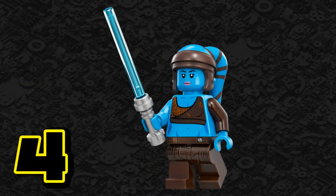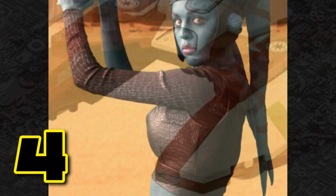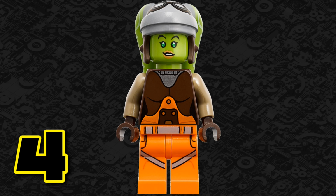At number 4 we have Aayla Secura from 2017. She was included in a very underrated set, which I don't think gets enough love. Aayla Secura is another really cool Jedi in universe, but looking just at the figure, I think the main thing that makes her so awesome is the Twi'lek headpiece. I think LEGO overall does a very good job with the Twi'lek minifigures. That's probably the alien species LEGO has perfected the most in recent years.